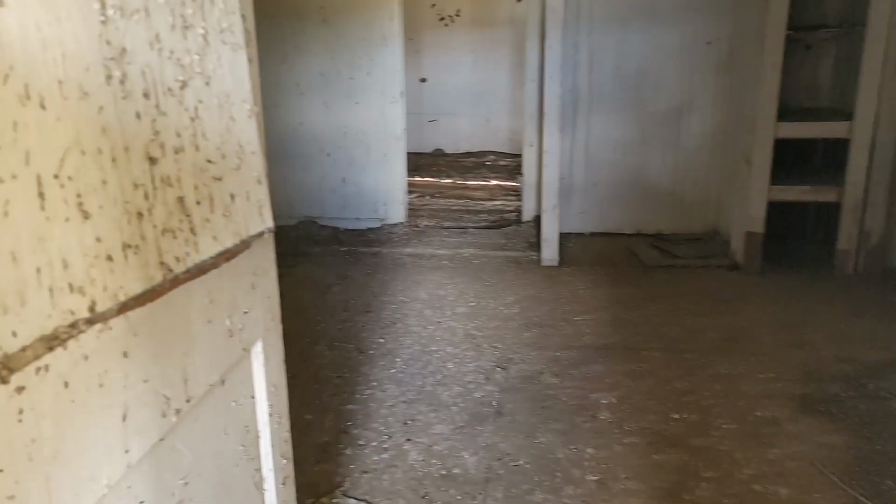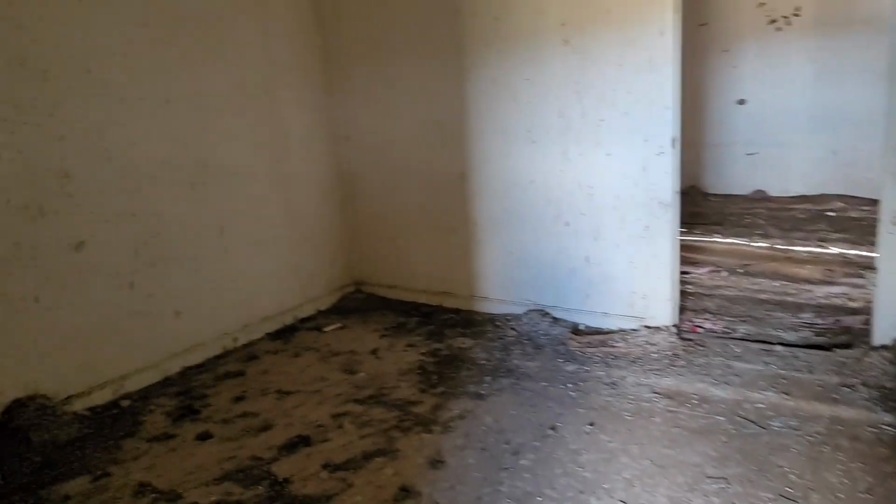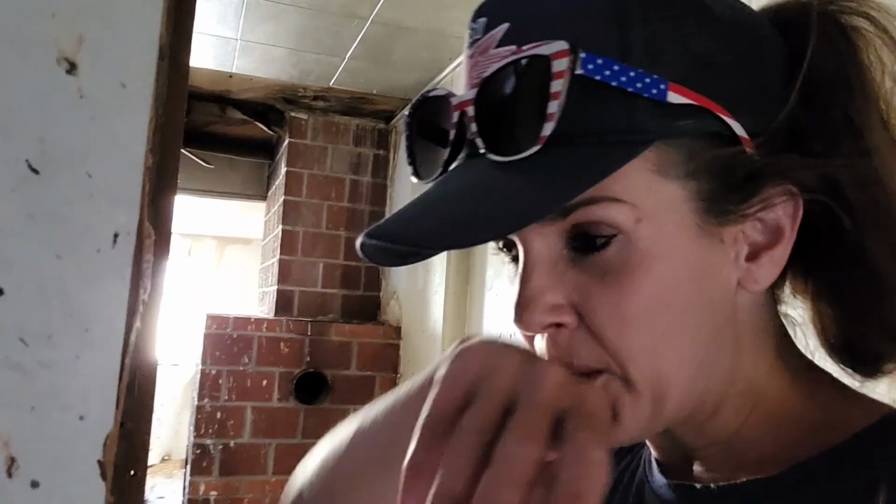Okay, let's go back out this door of the second bedroom. Now we're in a room that there's not much in, but I just noticed to the right of it, there's a creepy staircase going up to the second floor. Can't wait to go check that out. But first, let's finish poking around the first floor.